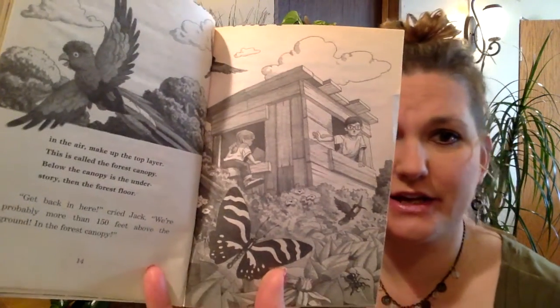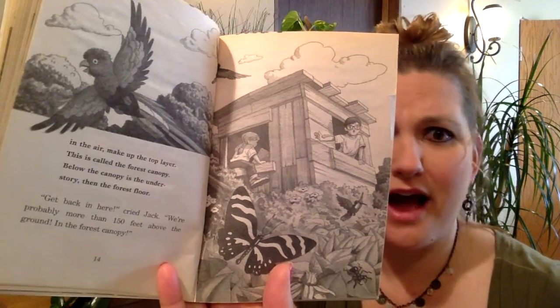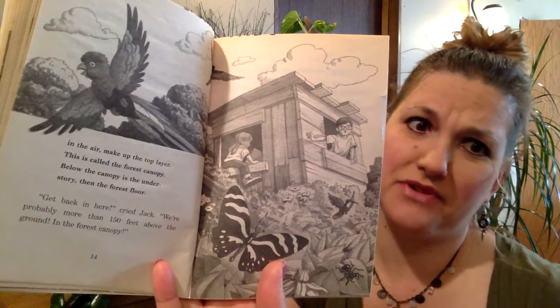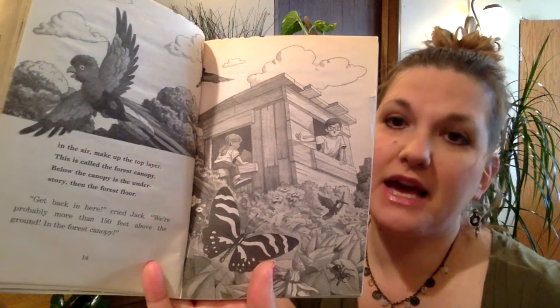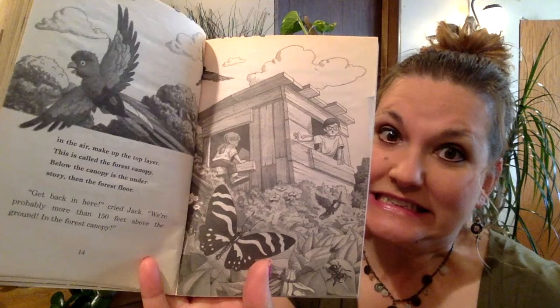"Get back in here!" cried Jack. "We're probably more than 150 feet above the ground. In the forest canopy. That's pretty high." "Yikes!" said Annie. She slipped back into the treehouse.